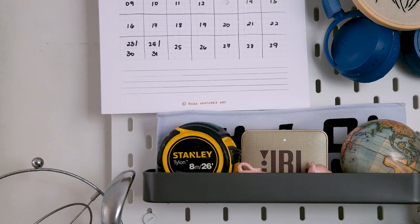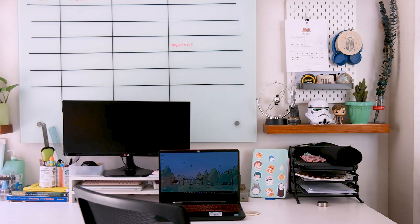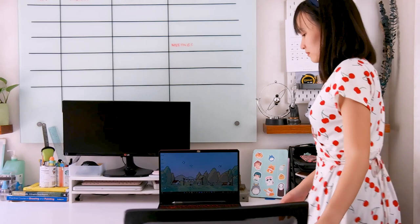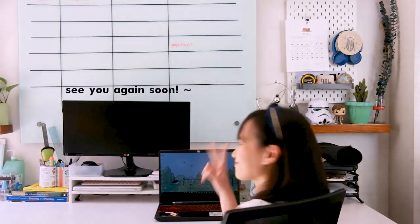Your workspace should be a place where you belong to and where you feel the most inspired. By following healthy habits and tailoring the space according to your needs, your workstation will easily turn into one of your favorite spots that you treasure in your home.